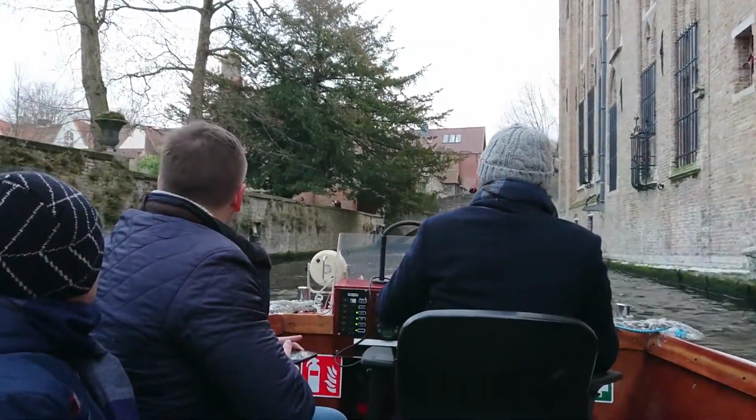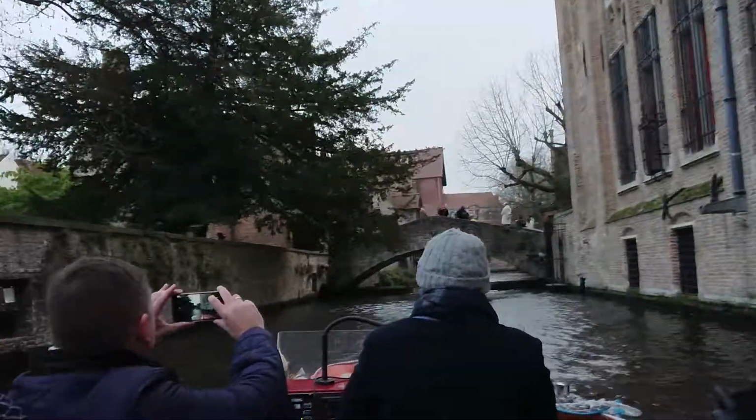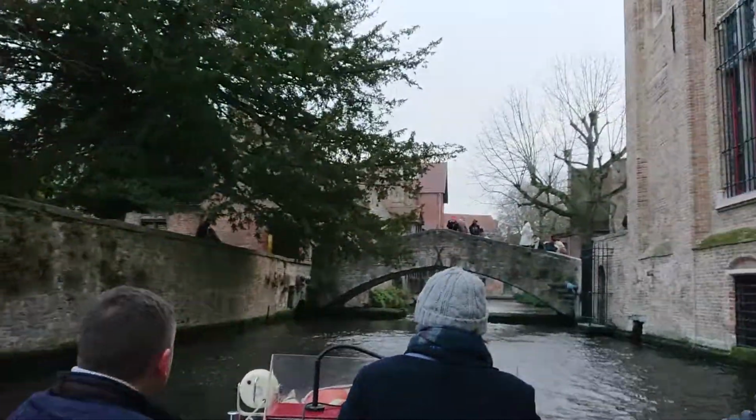Right in front of us here we have one of the most beautiful bridges of our city. It's called the Bonifacius Bridge, but we also call it the Bridge of Lovers.